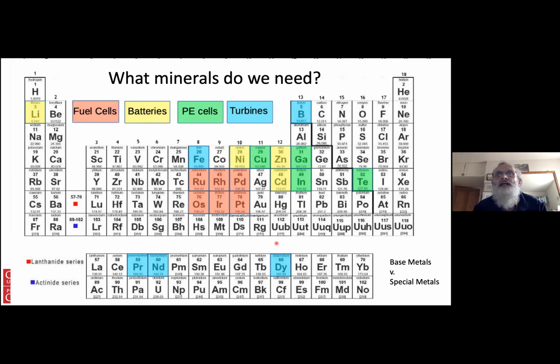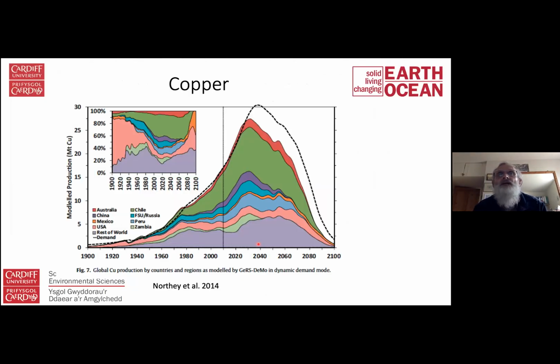But it's worth mentioning that in spite of the need to find these more exotic elements in the periodic table, we're still going to need huge quantities, even more than ever, of the familiar base metals. And that poses a huge challenge to us, because even if we take something like copper, which is a relatively common mineral in the Earth's crust, forecast suggests that we're going to achieve peak copper production within the next 10 to 20 years, after which, based on our existing knowledge of resources, production will decline.